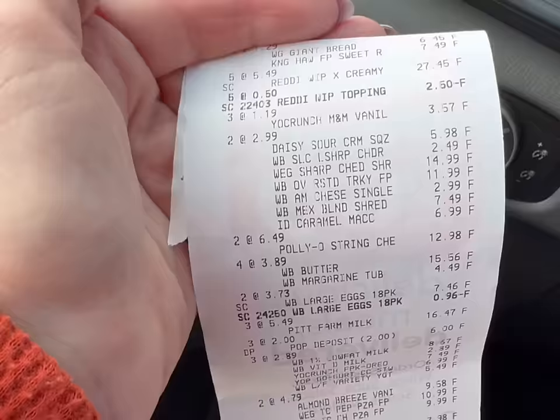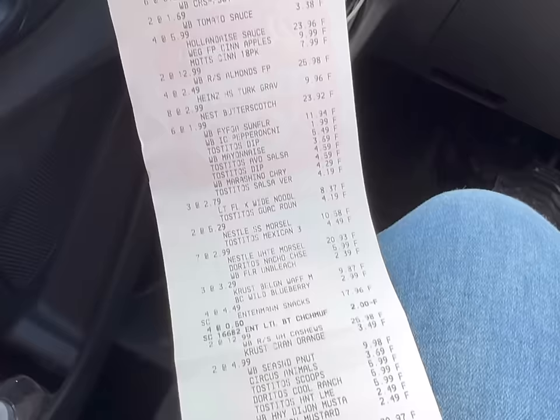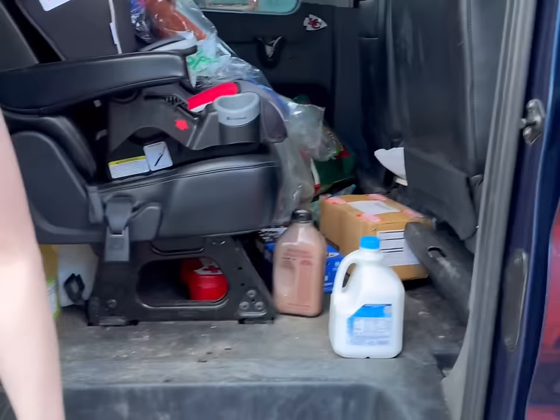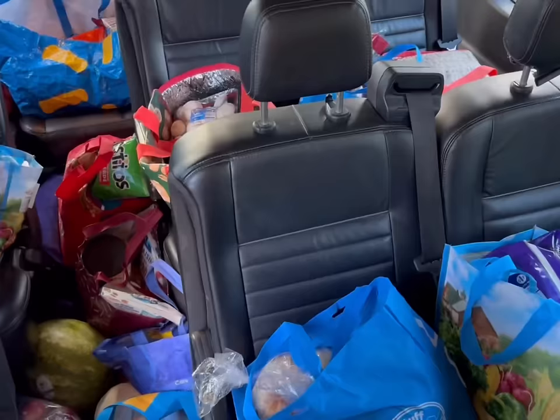All right, here's the receipt. Total today was $1,045.72. Okay, well, that's dry cleaning, I still gotta bring in. But here's the rest of the groceries. The kids are coming out to bring it all in. Yeah, they're really heavy.